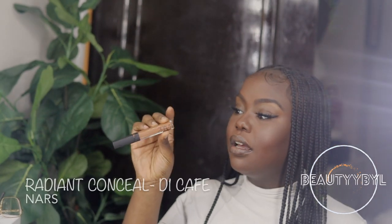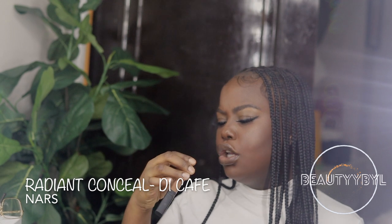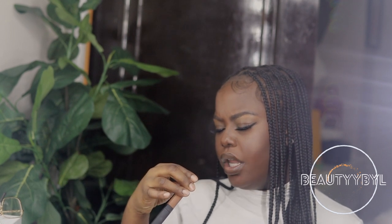I used this NARS concealer in the color Dark One Cafe. And I love NARS. As y'all seen, it blends out smooth and effortlessly. Like, it was such an easy blend. This is why I think you need to invest in your makeup. This is not cheap. That foundation is not cheap. Oh, y'all know I love my drugstore. I'm surprised because sometimes it takes me a while to do my makeup, but this came together so well.